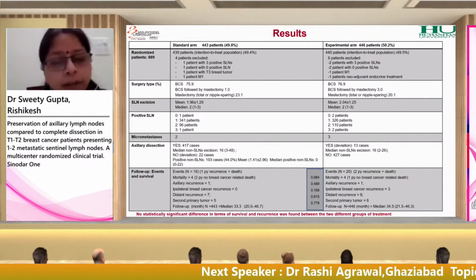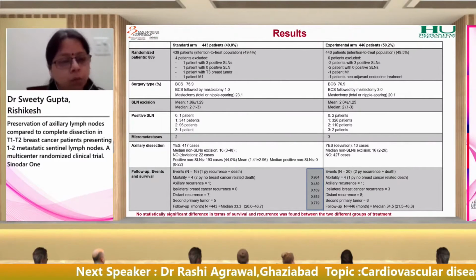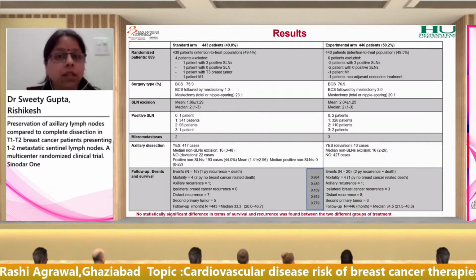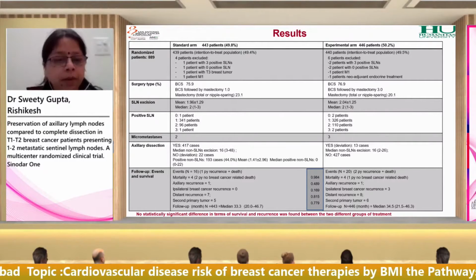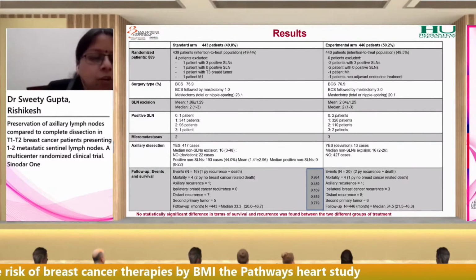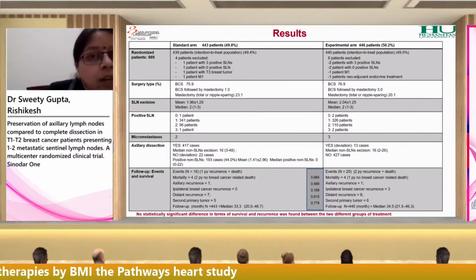There were 4 mortalities in both arms, with 1 axillary recurrence in both arms. There were 0 ipsilateral breast recurrences in the standard and 3 in the experimental arm. 7 distant recurrences in standard and 8 in the experimental arm. Second primary tumors were 5 in standard and 6 in experimental arm. Follow-up, the median has been 33.3 in the standard and 34.5 in the experimental arm.